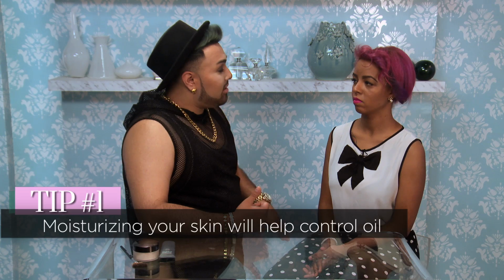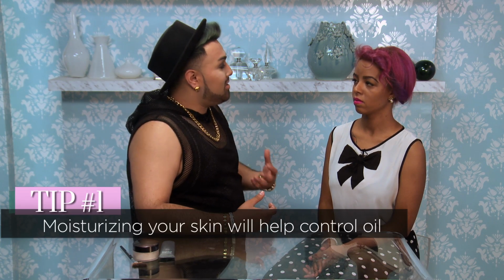tips and tricks. But one of the things that I want to talk to you about, and I think it's a big misconception when it comes to makeup, is when someone's really oily, they skip a moisturizer and they skip a primer because people feel like, hey, I'm so oily, I don't need to prime and I don't need to moisturize because I'm so oily already. But in reality, applying hydration to your skin is actually going to help. Only because a lot of times when you're oily, it's because your skin's dehydrated.